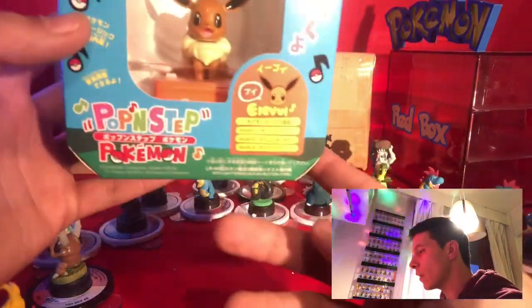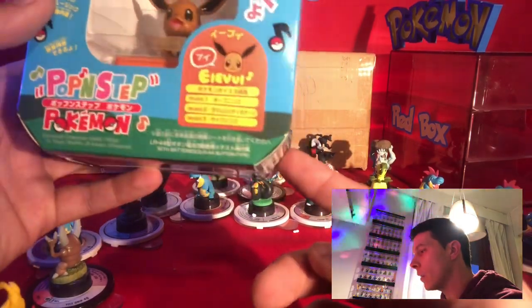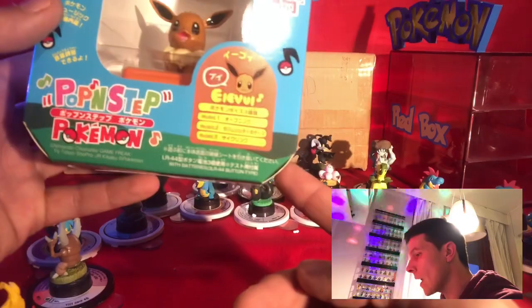So this is our Eevee pop and step. We're gonna leave him in the box for now until we open all of them, and then we're gonna connect them all together with Pikachu, the first one we got, and we are going to make them sing and dance for us.